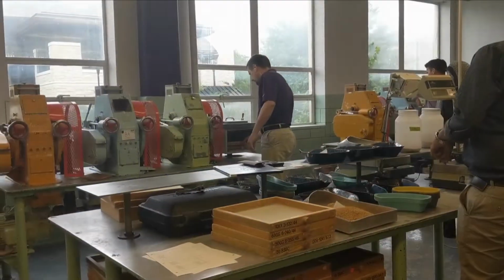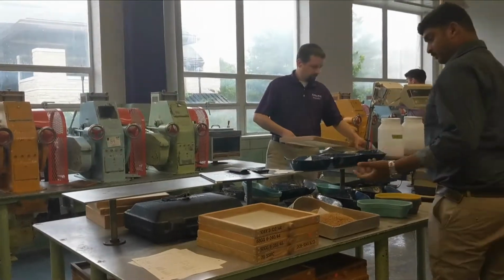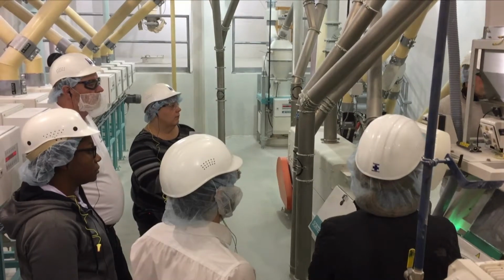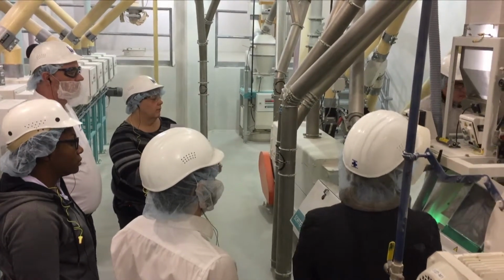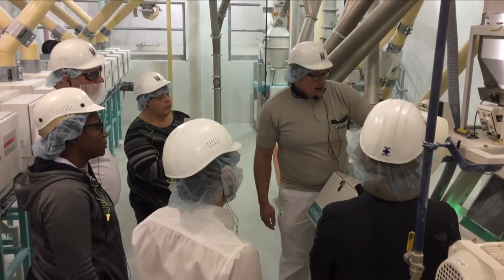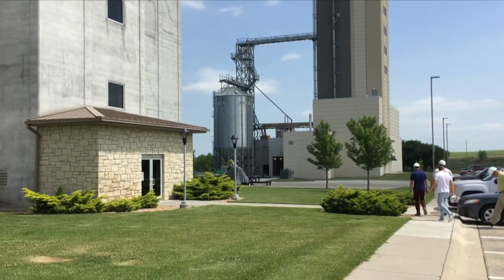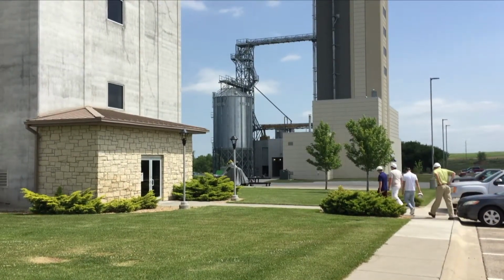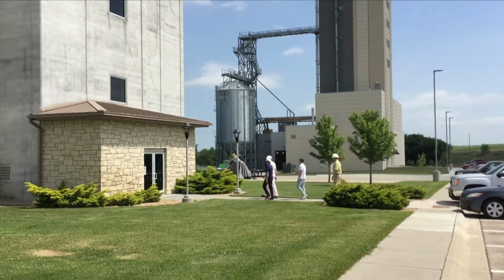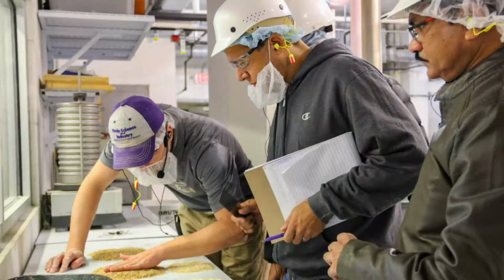Sure. So Buehler and Kansas State partner on a total of 7 courses throughout the year, both in Spanish and in English, and they range in difficulty levels. So we start off with the executive milling course, which is for people who have little to no experience in a flour or grain processing facility. And we teach the basics of milling, understanding the science and the principles behind how we produce white flour for bakeries or whole wheat flour.